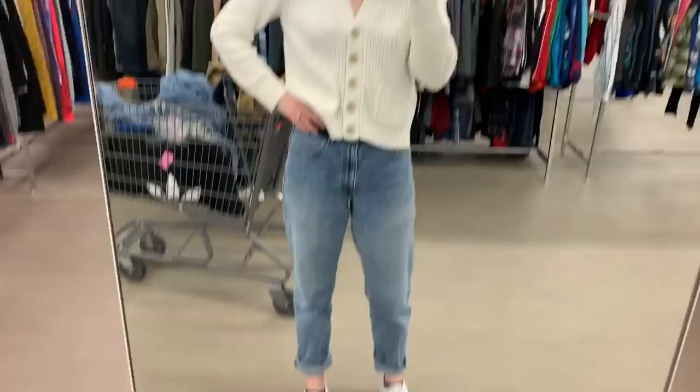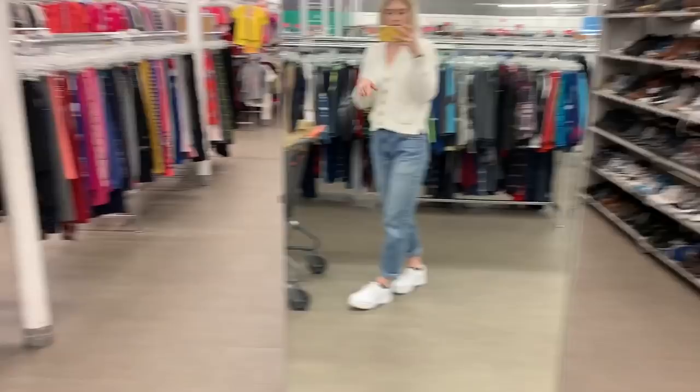Now I find the nice big mirror to try everything on. Look at this. This mirror is amazing. The other one was cutting off my head, so I'm definitely gonna come back here if I need to try any of this on, which I will, so I'll be back there.